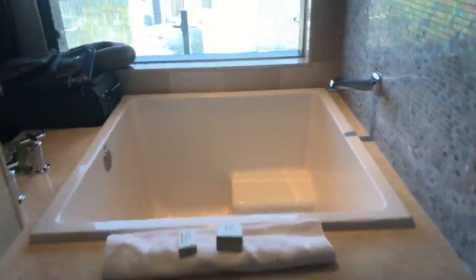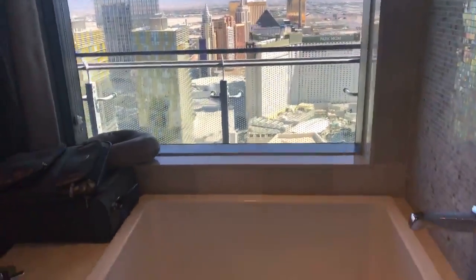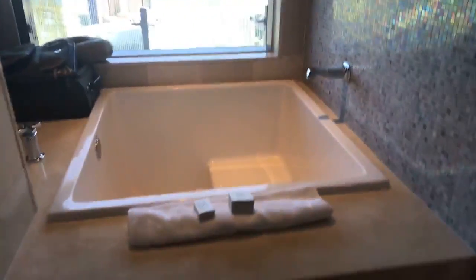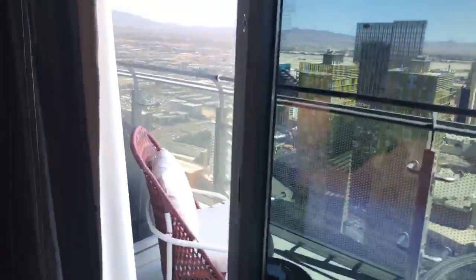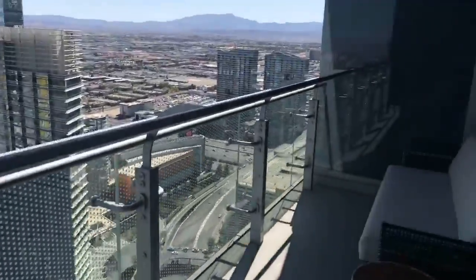They got this huge shower, as you can see here, with this gigantic soaking tub while you are enjoying the Strip views. Pretty cool. I mean, only in Las Vegas can you get stuff like this. But my particular favorite part about staying at the Cosmopolitan is being able to go outside and enjoy views of Las Vegas from the terrace.